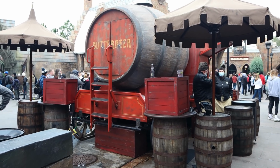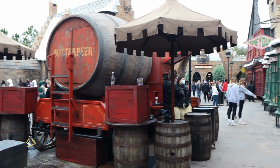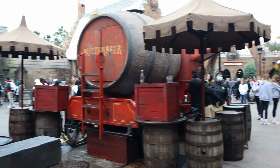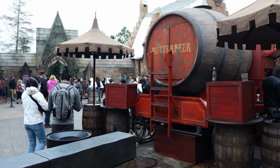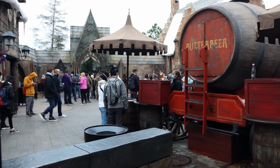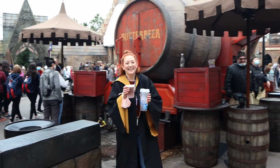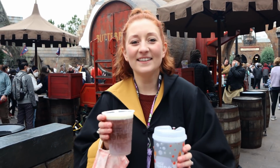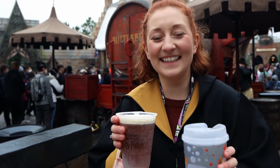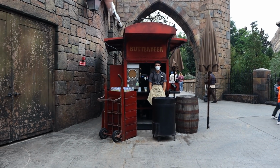So here is one of the two Butterbeer carts here in Hogsmeade. And there's actually two lines, one on this side and one on that side, which is where Anna's at somehow. It's like magic, I just make her appear whenever I say anything. The other one's up by the castle and we'll show you that in just a second. And poof, there we are, right here by this other Butterbeer cart.